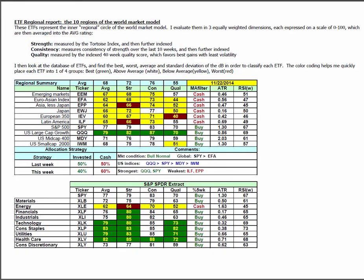all the time. You can see here all the globals are on cash signals using the ETF2 regional report lens, and all the U.S. symbols are on buy signals. The S&P at 79 is better than the global's EFA at 68, decisively so. Inside the U.S., it's technology at 82, large caps 79, mid caps at 76, and small caps at 75.